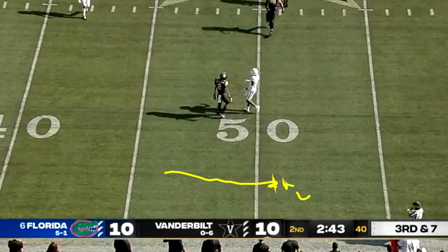So, of course, like we said, the purpose of film is to get better. Purpose of film is not to say, man, I'm terrible, look at this play. It's to get better. Look at the finer point. What could we do next time to improve? And again, on that play, I think that's what could have been done.